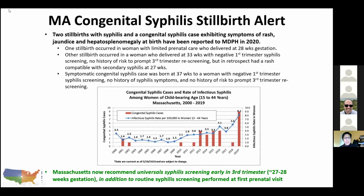And yes, in Massachusetts, we finally picked up on what our Connecticut colleagues have been recommending all along. We do now do 1st and 3rd trimester screening in everyone because our signals in Massachusetts are very similar to yours. Everyone in New England is now seeing a few breakthrough cases of congenital syphilis. These are the red bars of the ones in Massachusetts, which scares all of us because we had years where many of us actually saw no cases. And this is definitely the signal, what Ava was talking about, of the creep back into heterosexual populations.